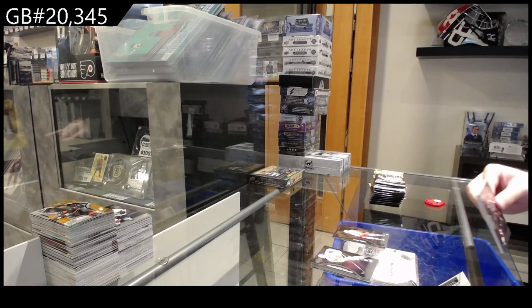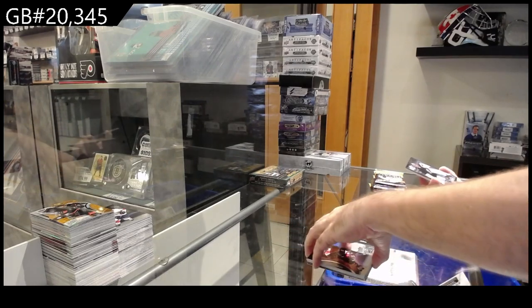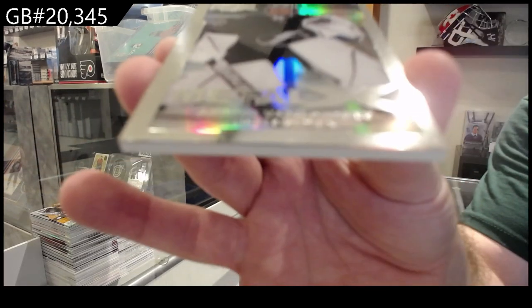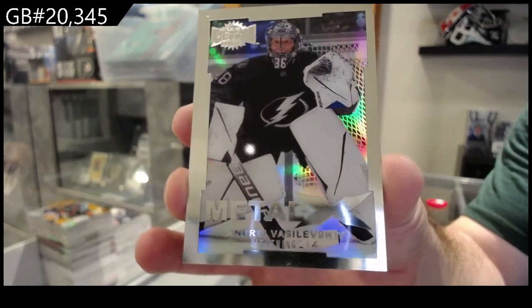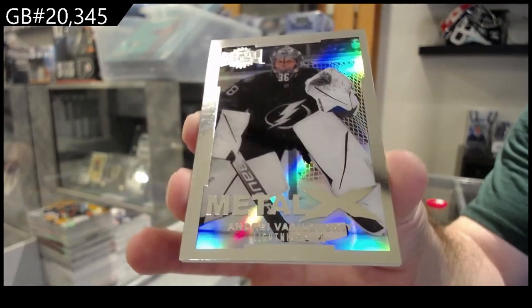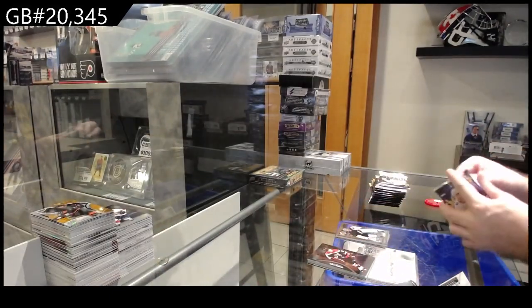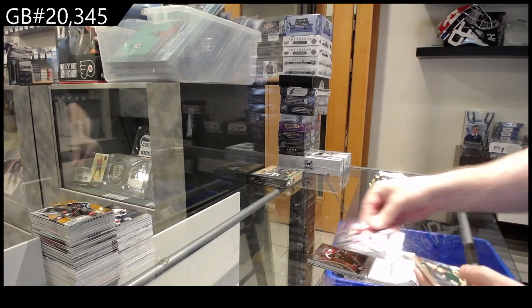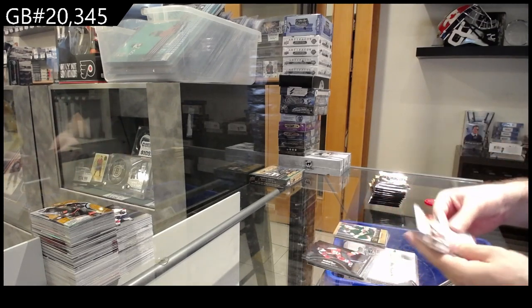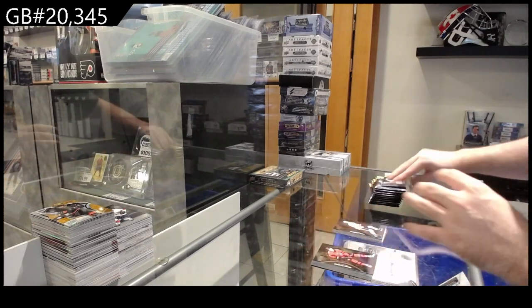This one feels like we got something thick in there. We've got a Metallics for Tampa. Vasilevsky. Metallics for Tampa. Vasilevsky. That's sweet. Prospects of Beckman for the Wild. And we got a Tomasino for Nashville.